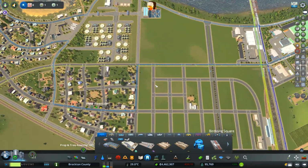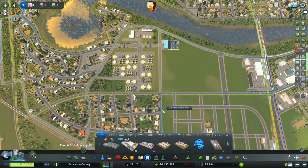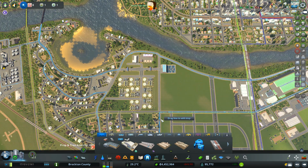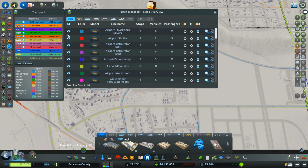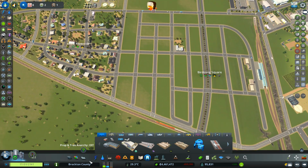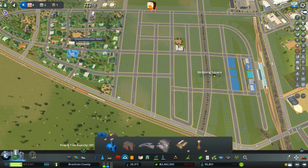So let's check out these buses. We have one bus that goes right through here. It's just the massive long Riverside bus, isn't it? Okay. Well, let's open up our bus tab. Oh, actually, let's not do the bus right now because we should probably look at getting people through here. So let's get our other services in.